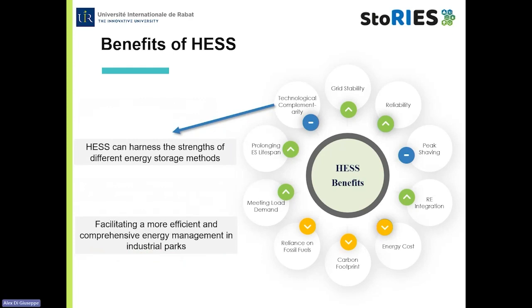So, the technological complementarity. Again, in this case, by having a hybrid energy system, we can benefit from the advantage of each technology. As we have seen in the previous example, with the supercapacitor, we can harness the strength of each system. And this will enable us to have an efficient and also comprehensive energy management in our industrial grid.